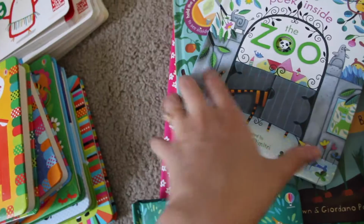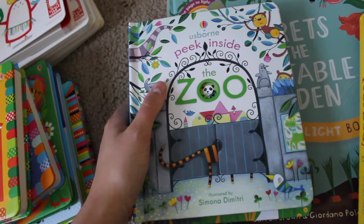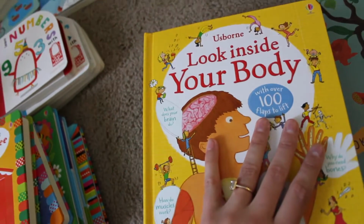There's also Peek Inside the Zoo. We have a Peek Inside the Jungle, I believe, and there's a lot of different Peek Insides. That's a way to introduce nonfiction to your kids. So then the next step would be the Look Inside series, and we have a lot of different topics.